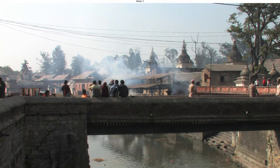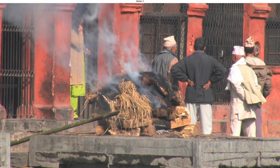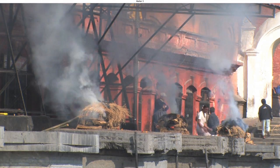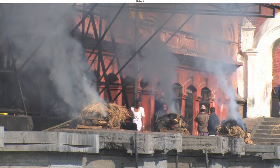And we had these 4 platforms 12 years ago, and in 1995 so many people died that for one body they had to wait 5 to 6 hours to burn. That's why the government built 3 new platforms, and that's why we have 7 platforms over there.